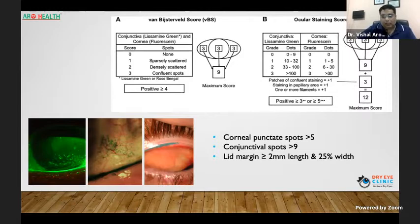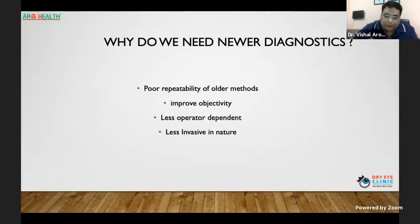Now, ocular surface staining has been given a lot of importance in the DEWS II classification, where it is an additional criteria to be used along with the screening. In ocular surface staining, we look at the staining pattern of the cornea, the conjunctiva and the lids. So lids are important here. In the cornea, we look at punctate spots. If there are more than 5 punctate spots in the cornea, that means, yes, it's a significant dry eye. You look at conjunctival spots with the lissamine green. If they are confluent or multiple spots, then we look at the lid margins. Lid margin staining, if it is more than 2 millimeter in length and more than 25% in width, then it indicates, yes, the ocular surface is getting bad, and yes, there is a clinical dry eye. Now people would say, why?